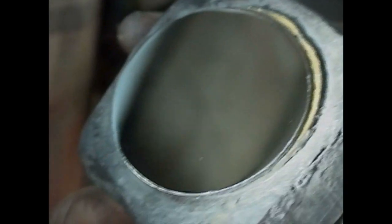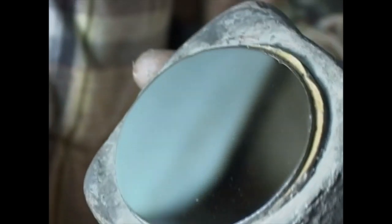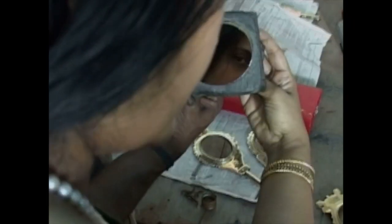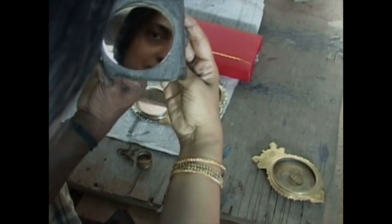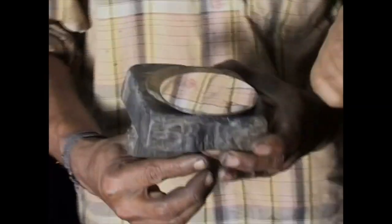This is what the finished blank looks like, and as I was asking the master craftsman whether maybe in the olden days they just used this as a mirror. As you can see, it's perfectly polished. You can see the features of the face and everything very well captured in there, as good as a modern glass mirror. Can you catch that image? So as I explained here, he's polishing, he's heating it so that now the blank will slip off.